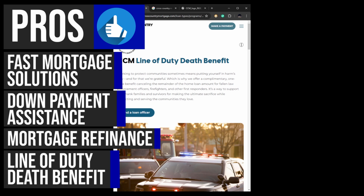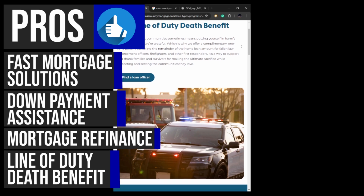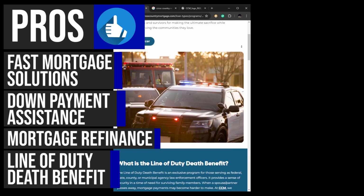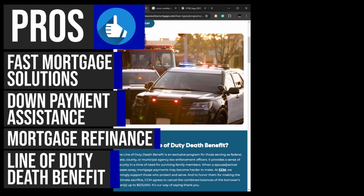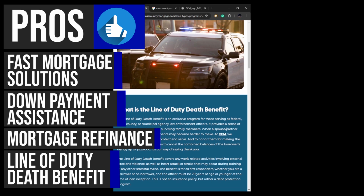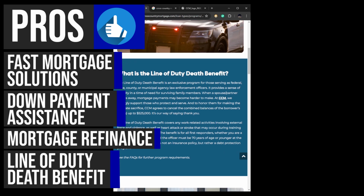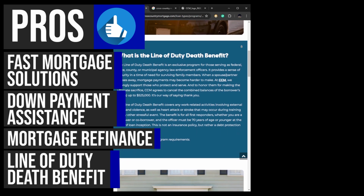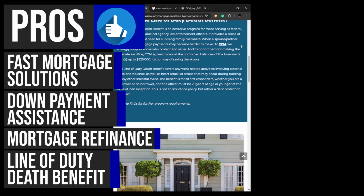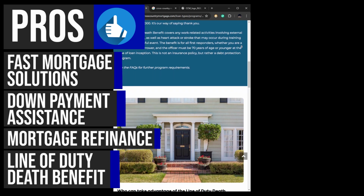The CCM Line of Duty Death Benefit Program offers crucial financial protection for first responders and their families in the unfortunate event of a line of duty death. This program provides up to $525,000 in mortgage protection, ensuring that surviving family members can continue to meet their mortgage obligations without added financial strain. By offering this benefit, Cross Country Mortgage demonstrates its commitment to supporting those who serve the communities and provides peace of mind to first responders and their loved ones during challenging times.